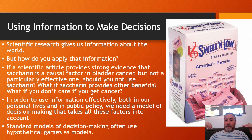And now in this lecture, and in the next one, we're going to learn how to apply that information to decisions, right? Because what if there are important benefits to saccharin for you? And those benefits may, in some ways, outweigh the slightly increased risk of bladder cancer, right? I mean, maybe you are 85, and you figure you've got a few years left anyways, and you don't particularly care.